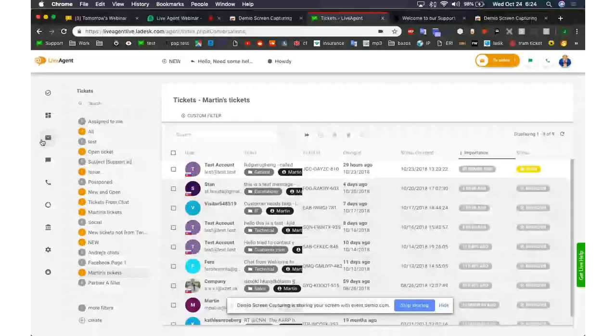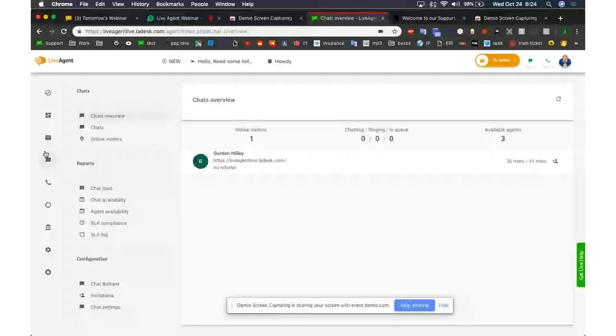So this pretty much covers everything for the ticketing. Go ahead and go to the chat section here. Now, when you click on the chat section, this is where you'll be able to see all your online chats. This is like a chat overview section, all online chats. You're also going to be able to see online visitors, chats waiting in queue, how many agents you have available for chats. So this is like your chat dashboard here.